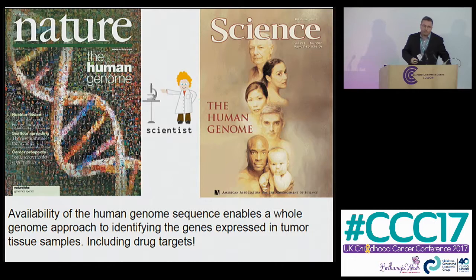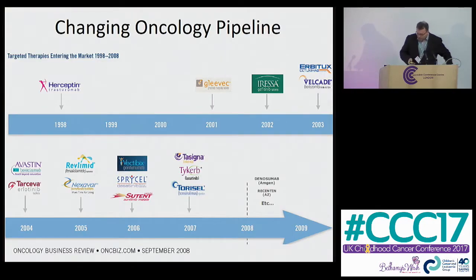So the hope was that actually by better understanding of what actually causes cancer, we could actually speed up this development, refine it, and get more drugs. Really the advent of this was the increased knowledge of the library, the dictionary of the human genome, which actually, of course, helped us to differentiate between a normal cell and a cancer cell and some of the differences between that. And that actually led to a change in oncology pipeline.